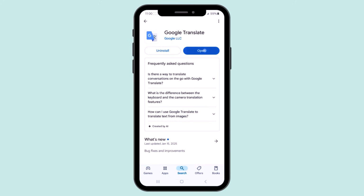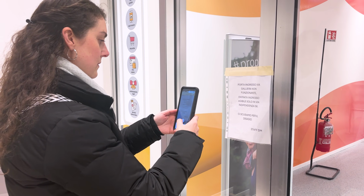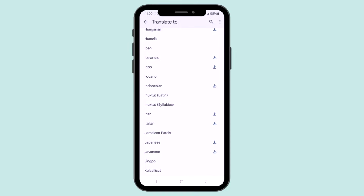The Google Translate app lets you instantly translate text, voice, or even images. The camera feature is my favorite because you can literally take a picture of a menu or a sign, you point, you scan, voila, you know what it says. You can download a specific language to your phone to save the data while you're here.